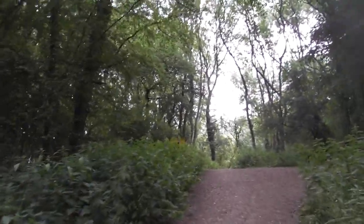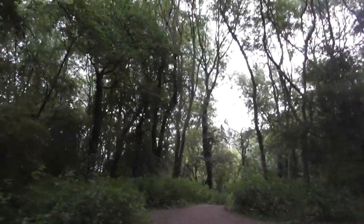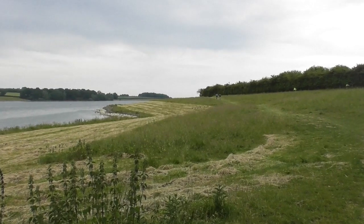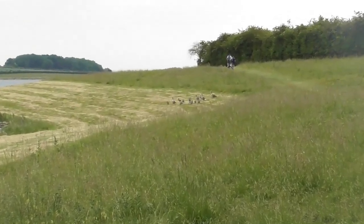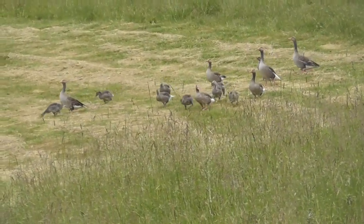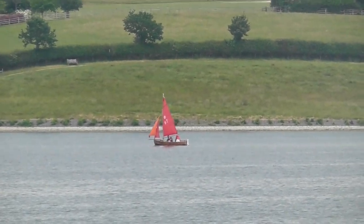So like many of the reservoirs in this area, the idea is to take water out of the rivers when they have plenty and then really use this reservoir as a big holding tank. The water is then used to supply places like Peterborough, which is not too far away from us. A little sailing dinghy out there.